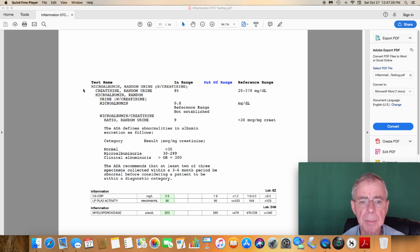These are some cut and paste from some of my recent labs that I had done at Quest. I won't show you everything, but I'll show you the 4 basic ones. This is my microalbumin creatinine ratio right here. My number is 9. Little high. I'd like to be below 3.9.